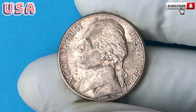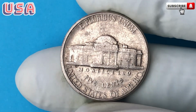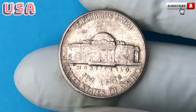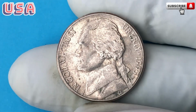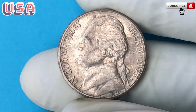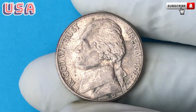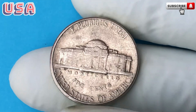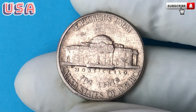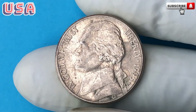Before we dive into the details of this coin's value, let's take a step back and talk about the 1995 nickel's history. The design on the nickel has been relatively unchanged for decades, featuring the profile of Thomas Jefferson, the third president of the United States. This design, created by artist Felix Schlag, has been featured on the nickel since 1938. The reverse side of the 1995 nickel showcases a depiction of Jefferson's Virginia home, Monticello. This imagery represents Jefferson's vision of democracy, freedom, and his pivotal role in American history.